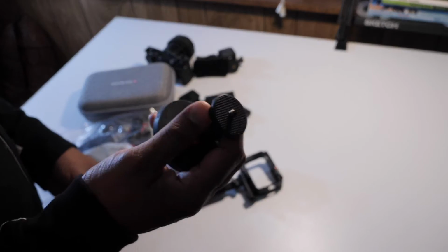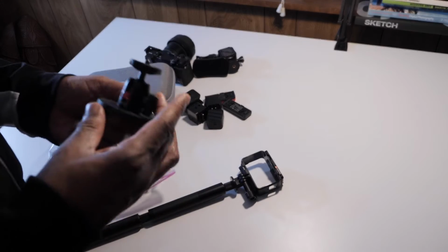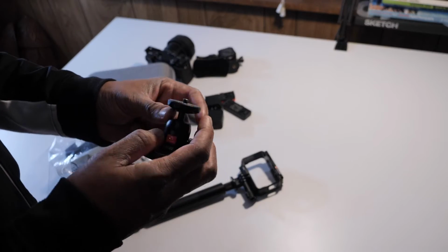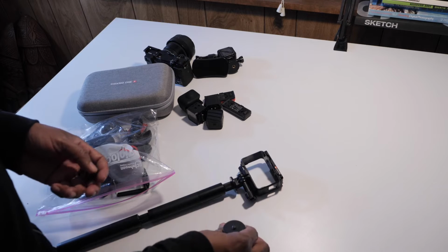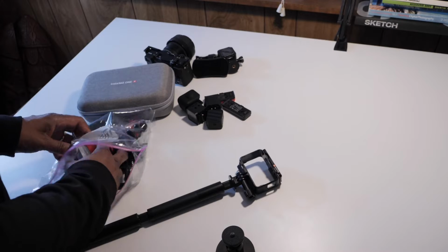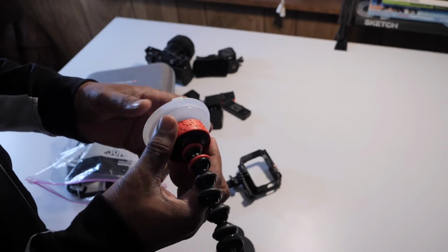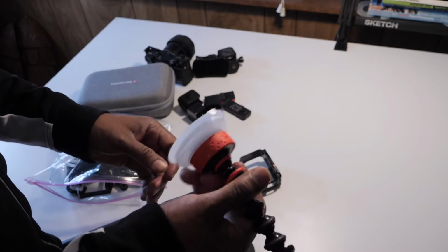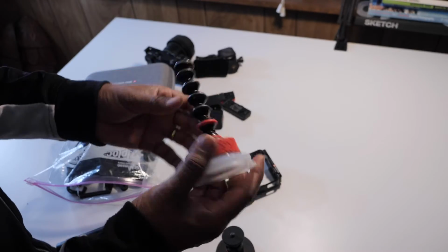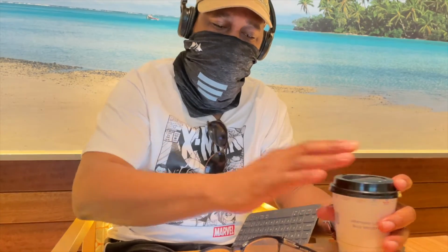With this magnet, it usually just stays on. I've never had a problem with it falling off. I don't know who makes this again, but it's one of the accessories you can buy with the Insta360. I have this other attachment that you can attach to a car with suction, but I wouldn't advise it because this suction doesn't look like it's very strong, so I never use that. This is an accessory I use for my phone, if I want to put my phone on a tripod. I attach the phone here.